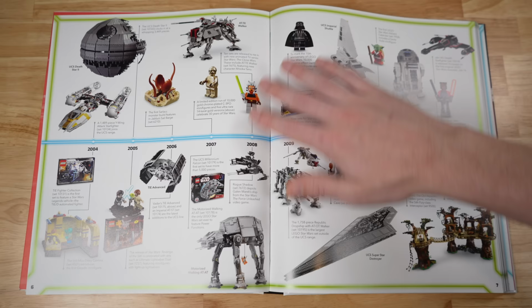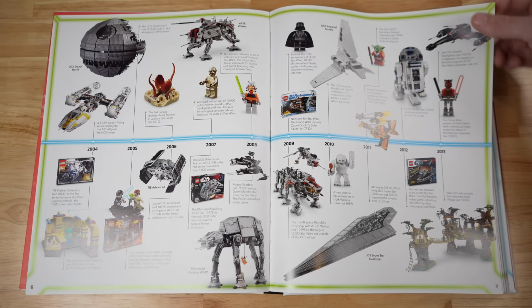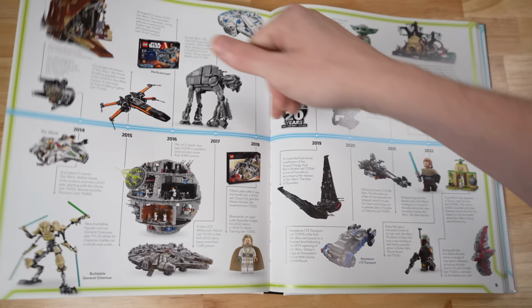Love that gold C-3PO there. That's the 14 karat gold version there, they say. And yeah, just some really cool sets from the late 2000s, early 2010s. Everyone knows those were kind of the true golden years of the theme, where everything was just improving year over year, and something certainly peaked.